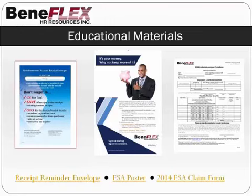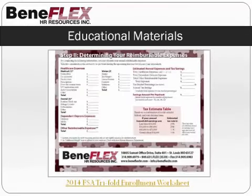We also have a Spanish claim form, and the link is included in the renewal letter and can also be accessed on our website. This is a sample of the worksheet that is included in the enrollment brochure, which also includes FAQs and an enrollment form. The insert provides an eligible expenses listing, direct deposit form, and a claim form.